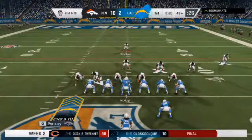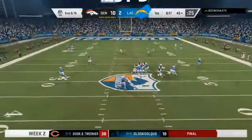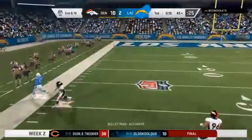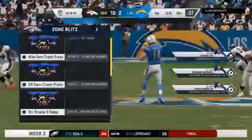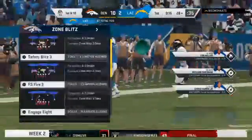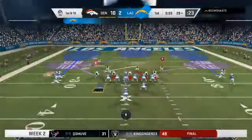To throw again. McHugh. And he is out of bounds, but not before he's inside the 30. 15 yards on the play, 1st down. Try to get one more in here before the quarter breaks.